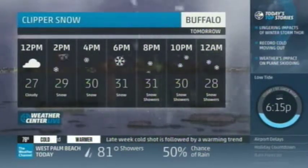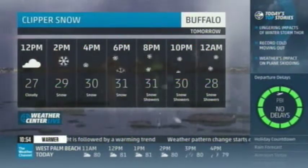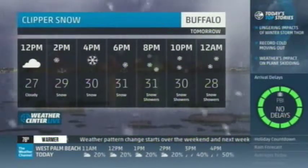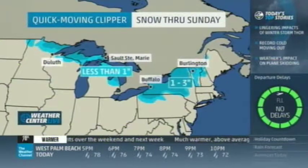So here's a look at what we're expecting for Buffalo. Yeah, we've got snowflakes in your hourly forecast starting at about 2 o'clock. So right through lunchtime, you're good. The roads should be fine. And then for the most part, I think the plows should be able to keep up with it. Those temperatures just below the freezing mark.